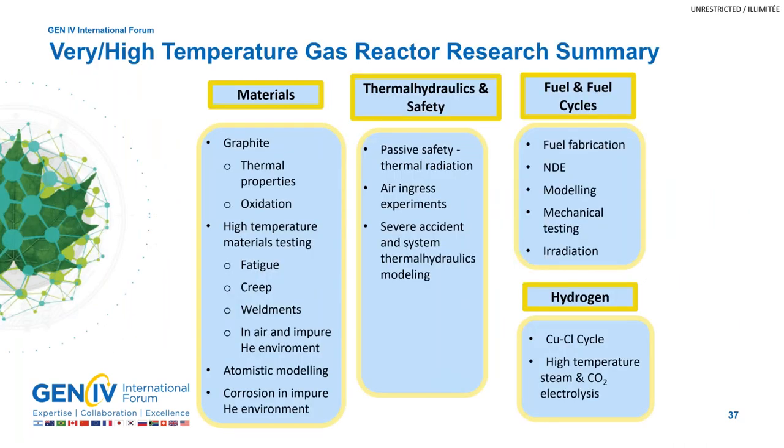VHTR. Canada originally joined the GIF, the Generation 4 International Forum VHTR project, under two project arrangements, materials and hydrogen, going back to 2006. In 2012, we withdrew from the materials project arrangement, but remained in the hydrogen project arrangement. In 2022, we rejoined the materials project arrangement, and we're contributing to the graphite and metals design methods work packages.